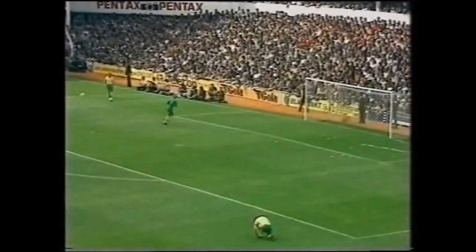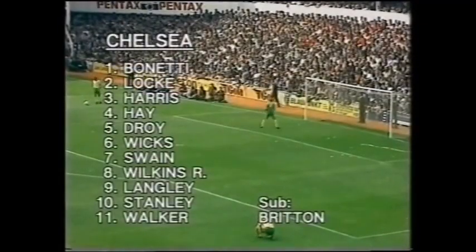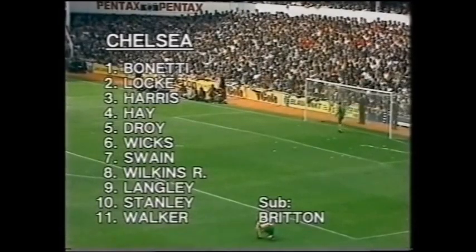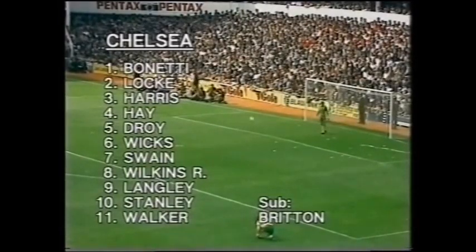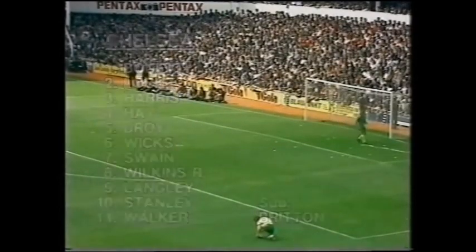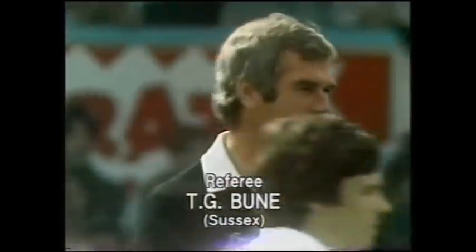Ray leads this Chelsea side. It's the one that gained a fine victory at Wolverhampton in midweek when Tommy Langley scored the only goal. Manager Ken Shellito was able to name this side after defender Gary Locke recovered from an ankle injury. The referee today is Tom Bune of Sussex, and after all the waiting, the crowd was beginning to gather around about breakfast time today. It's time for some action.